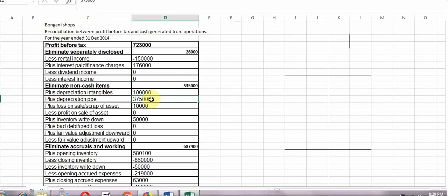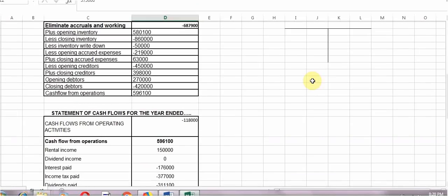I will explain just now where the 375 came from. Then the loss on sale was given, it's added back, and the inventory write-down was given as well. So let's quickly look at the depreciation for the PPE, how it was calculated.